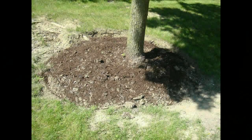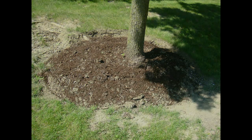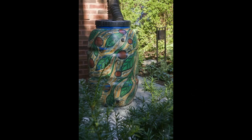This photo here is an example of how much mulch we are actually using without the dye applied underneath. You can see that it doesn't even begin to cover the ground. And if you want to get really fancy, you can use recycled stormwater for the mix, and you'll be well on your way to being a sustainable landscaper.